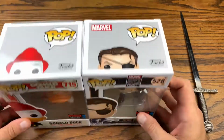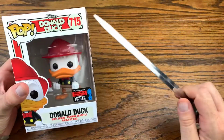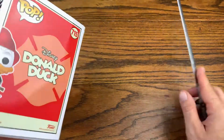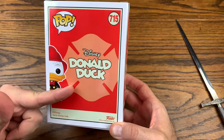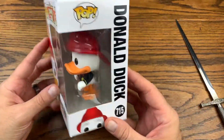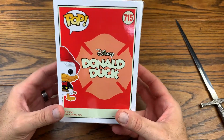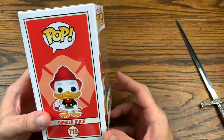We'll start off with Donald Duck and we'll end off with Nick Fury. So anyway, we got the brand new series here, Donald Duck from Disney, which is cool. The back of the box here, let's put this down for a second. The back of the box has the little fireman logo. Now, originally I thought it was, I guess it is partly the New York firefighter, but he also had a famous little cameo or debut as a character fighter. So I think that's also part of it as well.